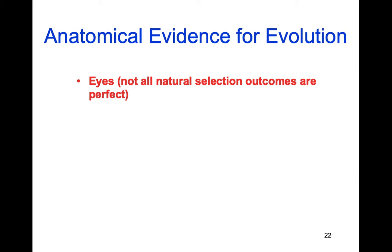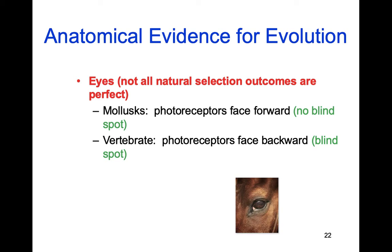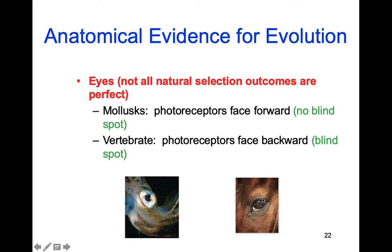And then the last thing that we're going to talk about when it comes to looking at anatomical evidence for evolution is that even though we've got structures that are similar to other organisms, natural selection outcomes aren't always perfect. You know, we've talked about how natural selection makes one organism or one species more fit than maybe another species, but sometimes that's not always perfect. So if you take a look at vertebrate eyes and a mollusk's eyes, there are some similarities in eyes. Obviously, we each have 2 eyes, but here's something imperfect that natural selection did.